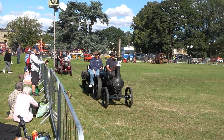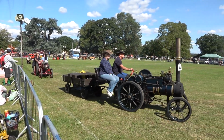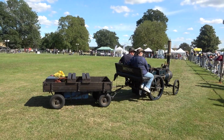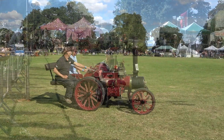And you have to remember, of course, that going around the arena here is quite a long way for these little engines, certainly the very tiny ones. They will have to stop and coal up and put a water partway around the arena. The size of the machine. You don't argue with these things.